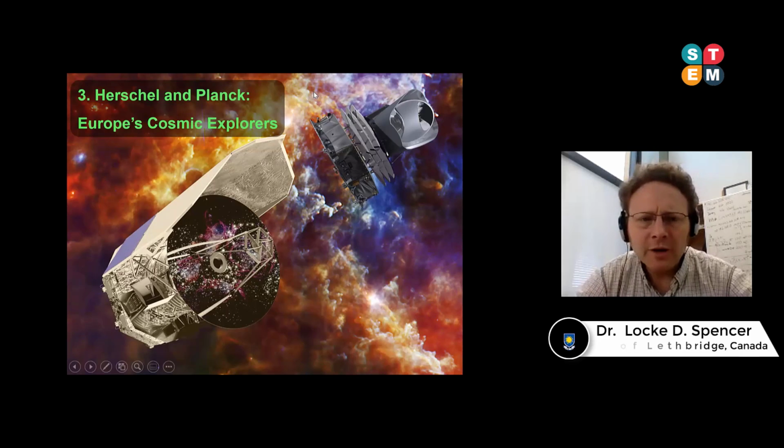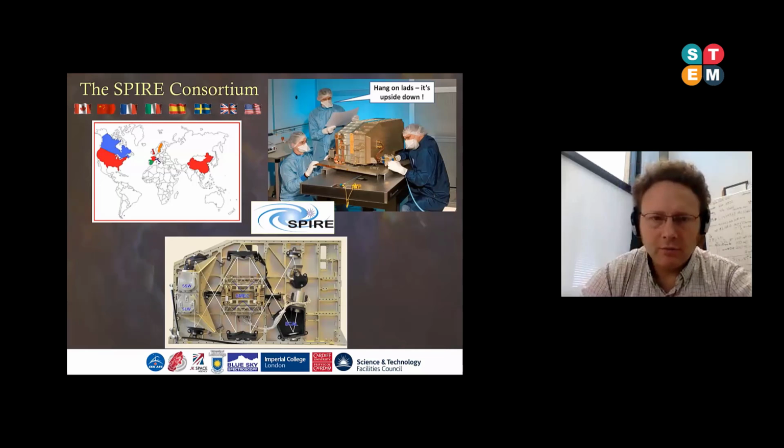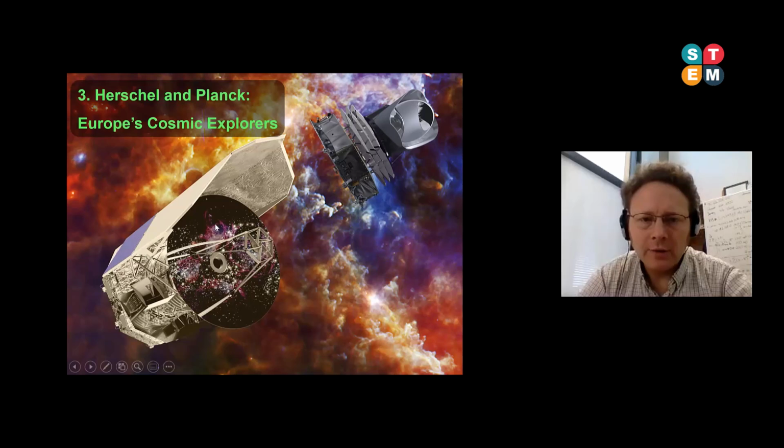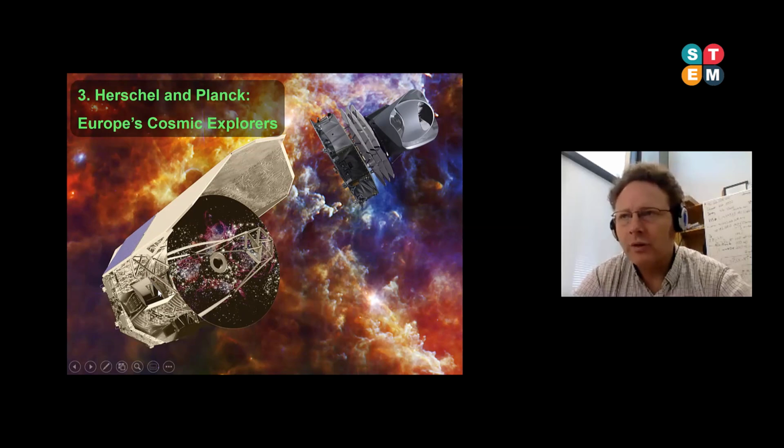So the background image is one taken by the Spire photometer on Herschel. And it shows Herschel and Planck together. The bottom left is Herschel, a 3.5 meter diameter mirror, and then cryogenic helium-cooled optics and instruments inside with a 3 to 5 year lifetime. It was launched in May 2009, and the cryogens expired in 2013.